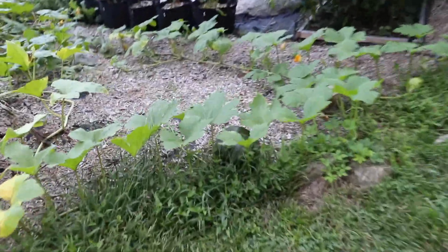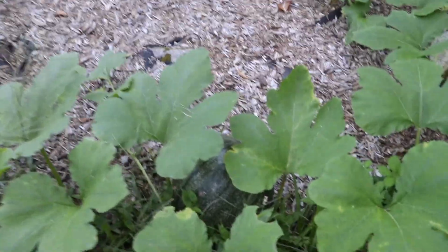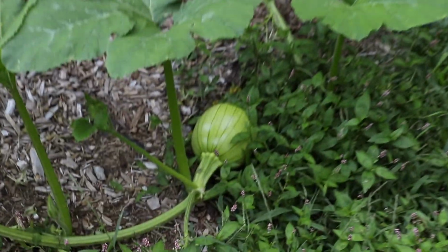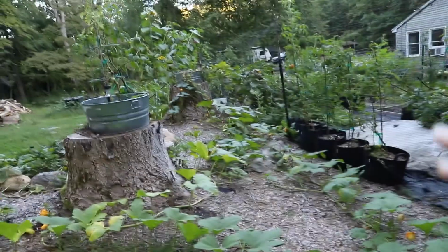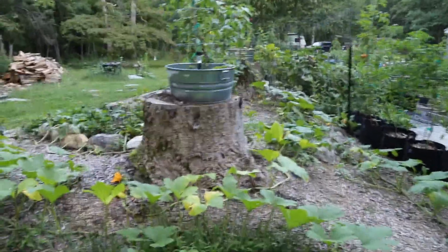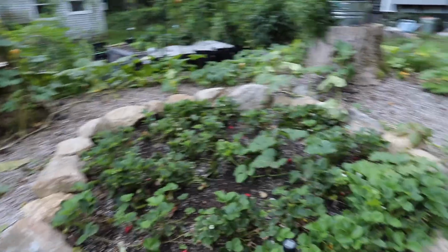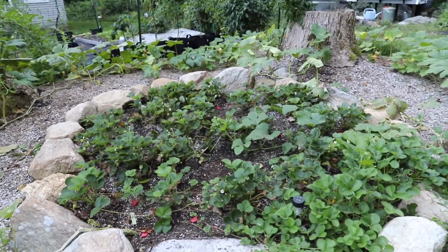I have another Lady Godiva pumpkin. I've already harvested a bunch of pumpkins, and that'll be in another video. I believe that's a Connecticut field pumpkin. Hopefully it gets big quick. Yeah, and then there's a couple I've seen that might hopefully grow a little bit. And we're still getting about a handful of strawberries a day. I almost have an entire gallon-sized freezer bag of strawberries.